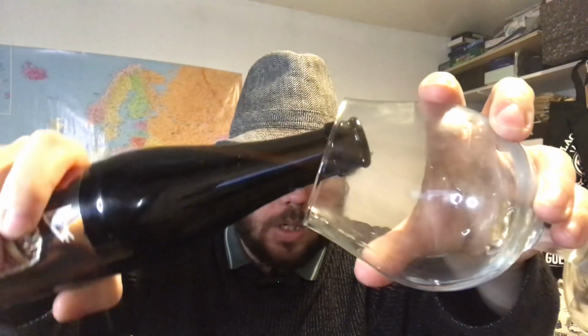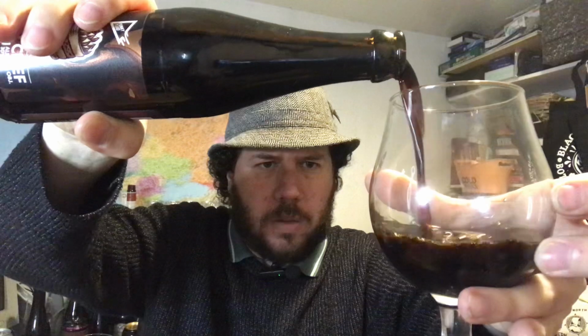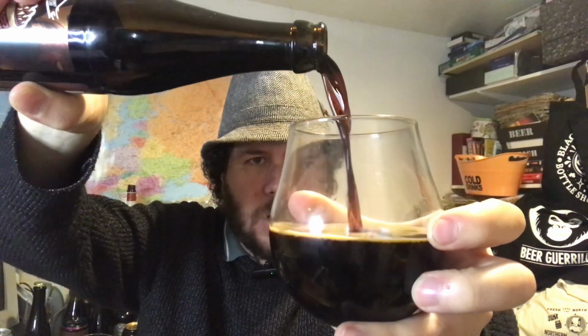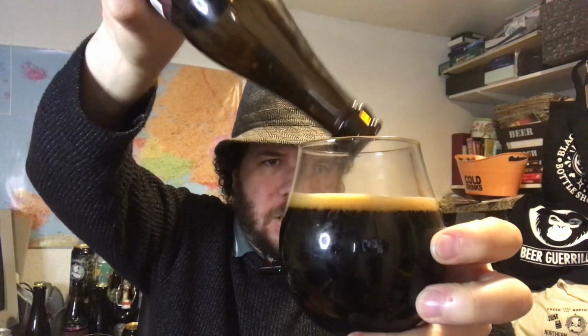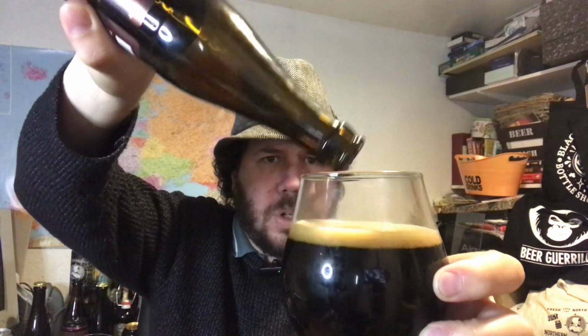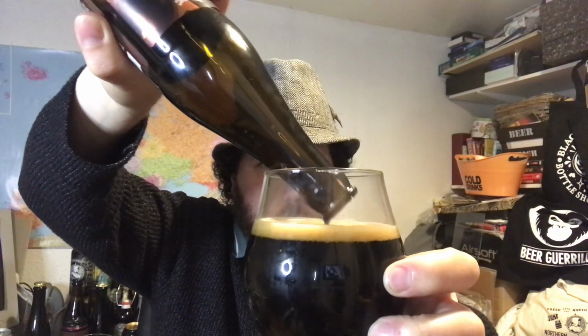Not much of a smoke on the opening, but yeah, a bit of water in the glass. We're going to go straight down the middle with this one. As I say, 11% ABV. I do want to try and whisk a bit of a head up there. We've gone to not even half a finger. Kind of what you expect really for the ABV, but yeah, I've had this beer for quite a while.